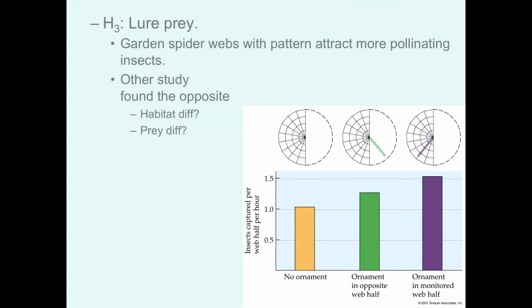There is a third hypothesis, though, and it gets back to the luring idea, using deceit. Garden spiders with web patterns sometimes attract more pollinating insects. And here's an ingenious study that demonstrated this. They took wire hoops and they had spiders build webs on these hoops.